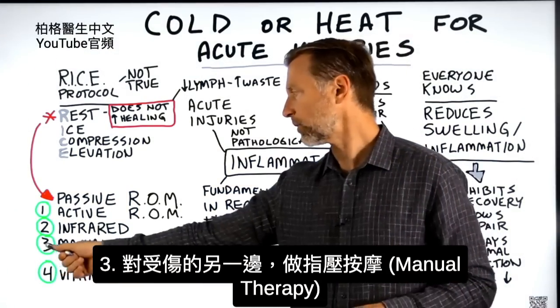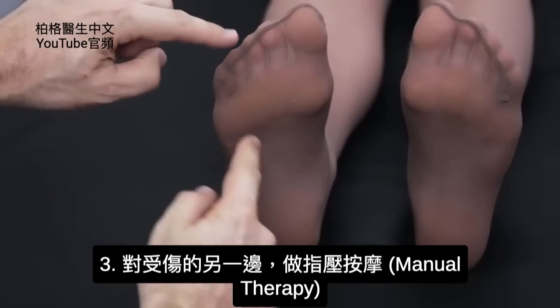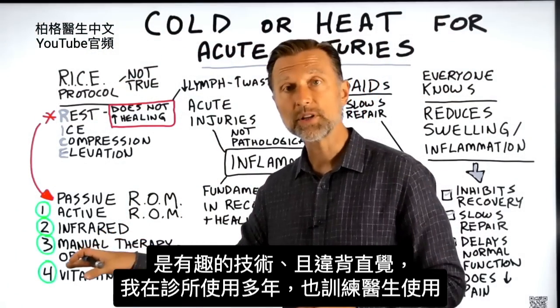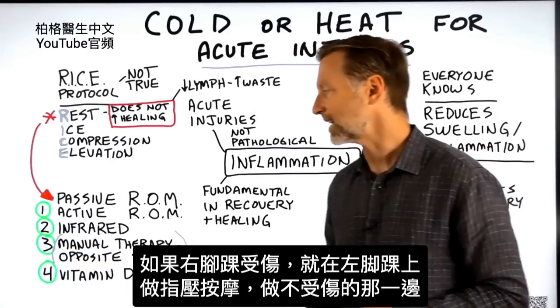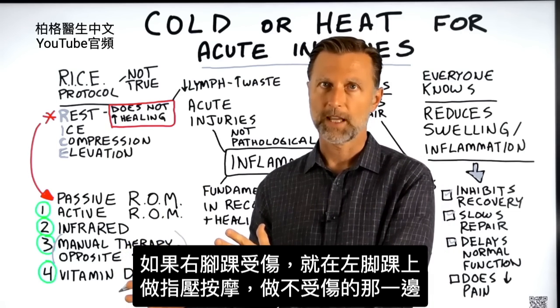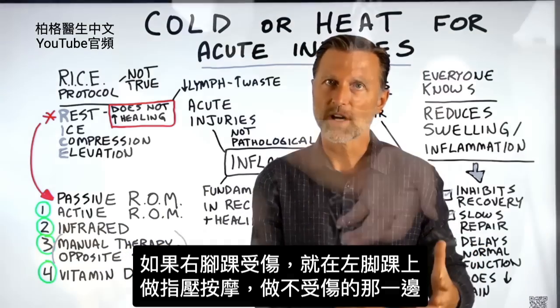Now, this is what I want to talk about right now. Manual therapy, opposite side. Now, what does that mean? Manual therapy, opposite side. This is a very interesting technique. It's counterintuitive. I used it in the practice for many years. I trained doctors to use it. So basically, if you injure your right ankle, for example, you would use manual therapy on your left ankle. You always work on the opposite side.